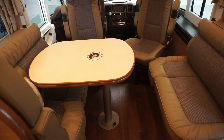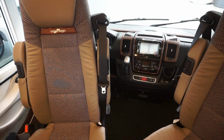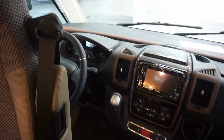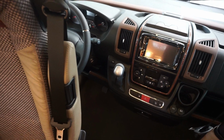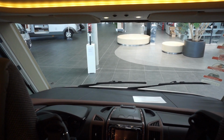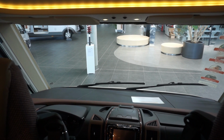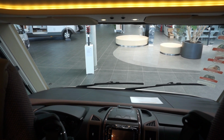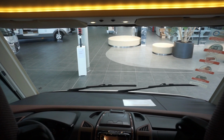Yeah, I'm just sort of thinking about this. Anyway, let's come up to the front. Okay, you can see the Fiat. It's one of these automatic gearboxes. Another feature that's been introduced for 2020 is what they call their safety vision system, or something like that. It means the windscreen is bigger.